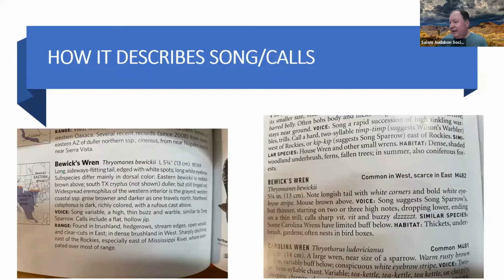Now, the last thing as far as considerations for the guides that I take in consideration is how it describes the songs or calls. Of course, the songs and calls are really important because, as we know, when you're out there birding, many times, sometimes up to 75 or 80% of the time, you don't see the bird, and all you have is to rely on the song or call. So I think it's pretty important is how each guide treats the song or call.